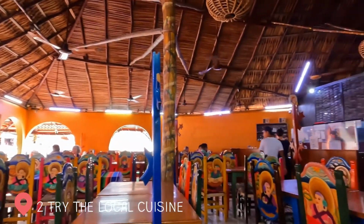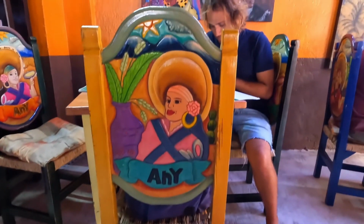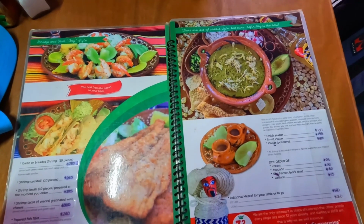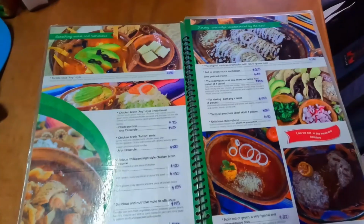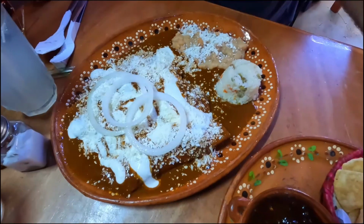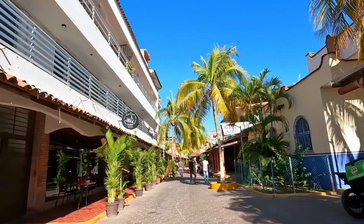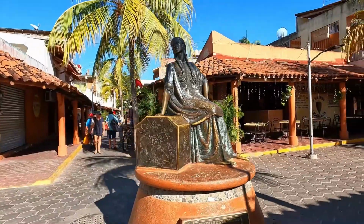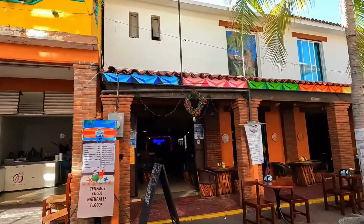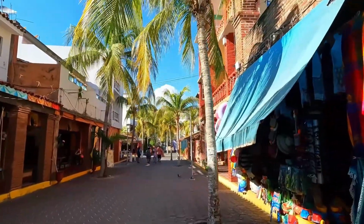Number 2. Try the local cuisine. One of the best ways to experience Zihuatanejo is through its incredible local cuisine. From fresh seafood to traditional Mexican flavors, every bite tells a story of this coastal paradise. Start with the town's specialty, ceviche made with the day's catch, or try a whole grilled fish seasoned with regional spices. Don't miss out on classic dishes like tacos al pastor or tamales, often served at small family-owned eateries.